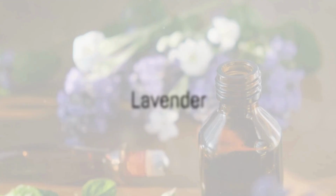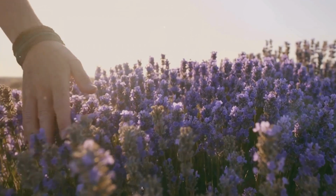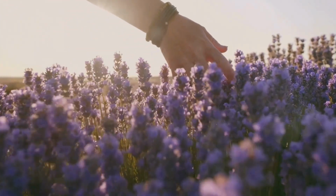And here we are at the grand finale, the majestic lavender takes the stage. This evergreen star isn't just known for its alluring fragrance, but it's also a champ in the worlds of medicine and cuisine. Growing lavender indoors? Simple. Just give it a good dose of sunlight, around 6 to 8 hours daily.